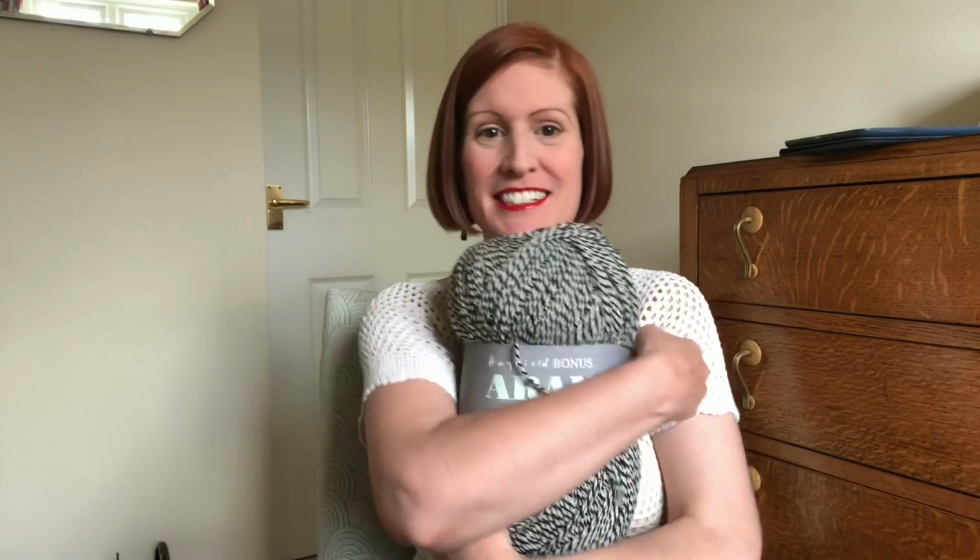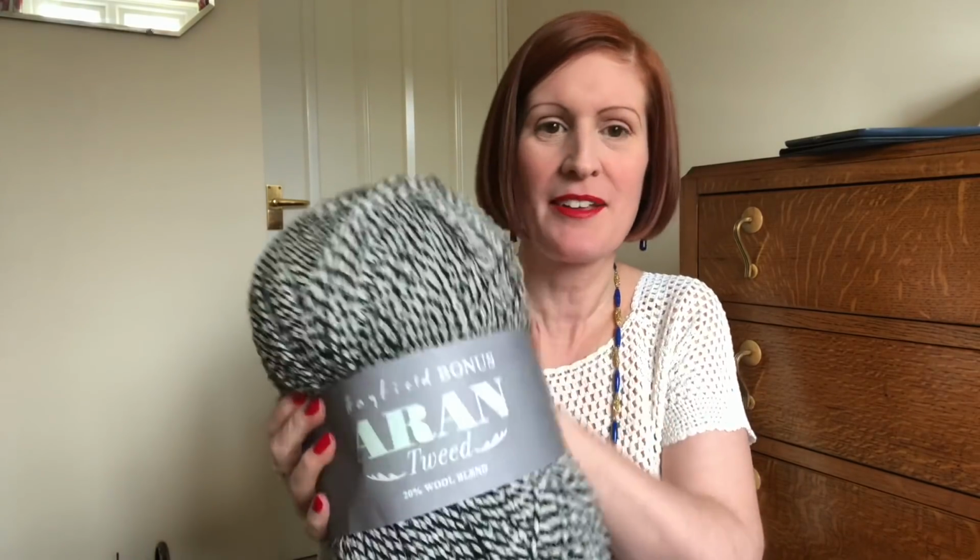And so what I've done is, because the idea of actually knitting with tiny little needles and really thin yarn terrifies me now, I'm going to use some big, anticipation. Look how big this is. It's so squishy. I love it.